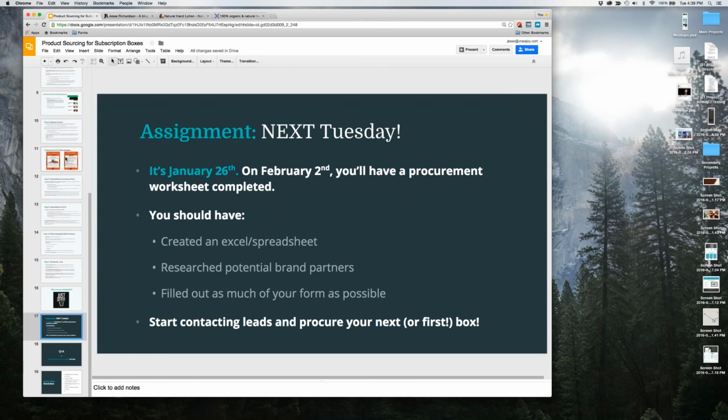And then going forward, you can start to reach out to those vendors and start to have those conversations. By February 2nd, have that stuff completed. Have a full box put together, basically. Make a little mock box with 6 to 8 products. And then start contacting those leads for your first or your next box.